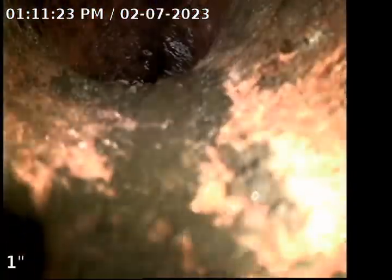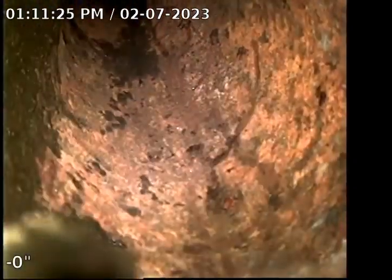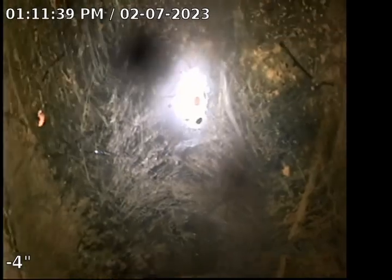Now we're coming up. Looks like it's just ABS for this small little section right here. And then as you go in, it goes into cast, as you can see the difference in material.